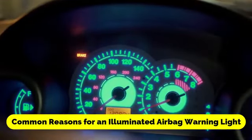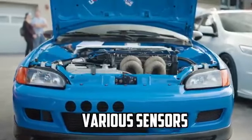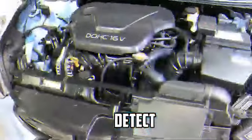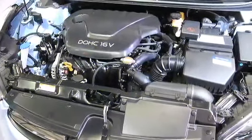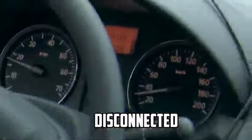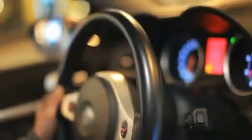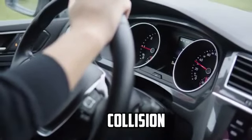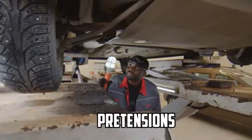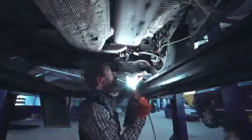Common reasons for an illuminated airbag warning light. Faulty sensors. The SRS relies on various sensors located throughout the vehicle to detect a collision or impact. If any of these sensors become damaged, malfunction, or are disconnected, the airbag warning light can activate. Seat belt pretensioner issues. Seat belt pretensioners are components that tighten the seat belts in the event of a collision. Problems with these pretensioners, such as a malfunction or damaged wiring, can trigger the airbag warning light.